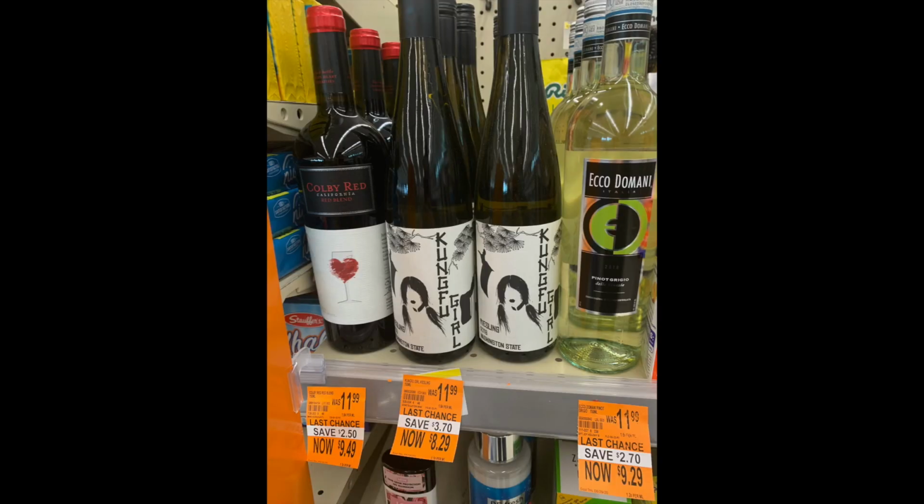And this one store that I visited, they had all of the wine in the clearance section and nobody was touching it. So the different red and white wines, different pricing. When it has a really big drop at 50%, I'm very sure this stuff will start flying off the shelf.